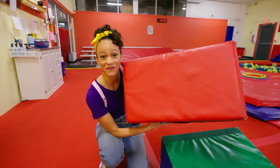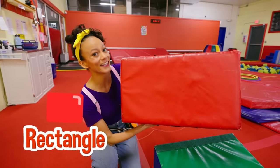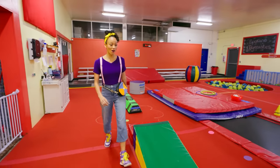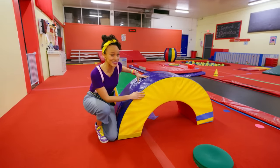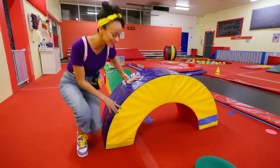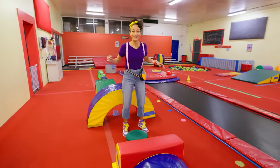Do you know what shape this is? Yeah, it's a rectangle and it's red. Wow. Whoa, this half circle kind of looks like a rainbow. And it's yellow on the side, one of my favorite colors. Oh, look at this little green circle. Did you hear that?